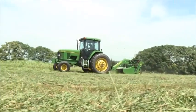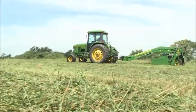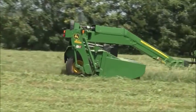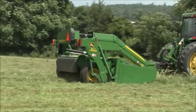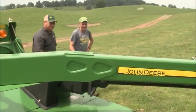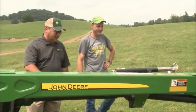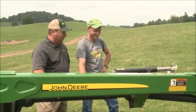Well built and durable, the mower conditioners from John Deere own up to their green paint. In fact, there's a 3-year warranty on the cutter bar and all internal components. And if a machine does break down, cattlemen can trust the John Deere dealer network to have parts and service ready to go to keep them in the field.